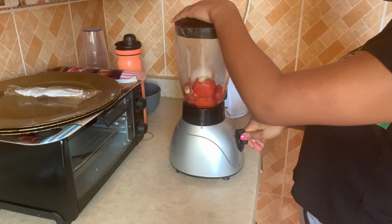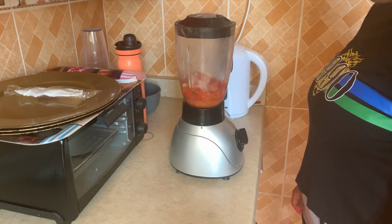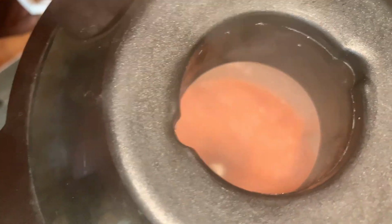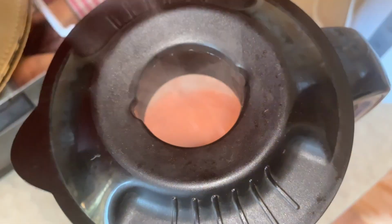So go ahead and blend this, and make sure you blend it till it's very, very smooth and you don't have any pieces left over. Check this out. Check out the steam.